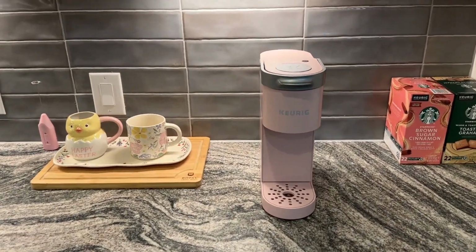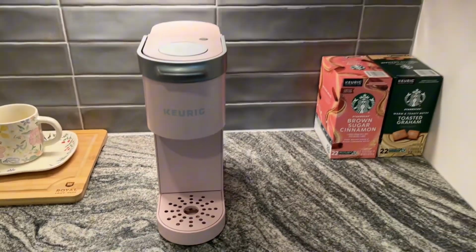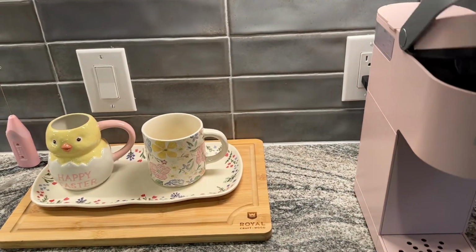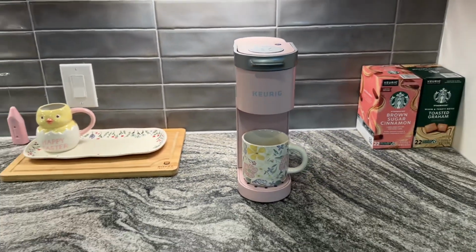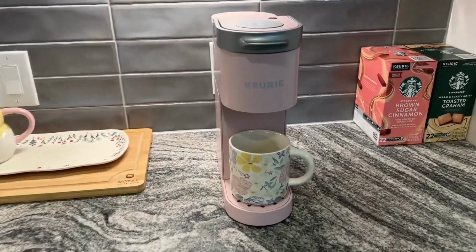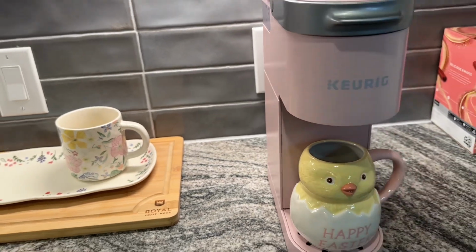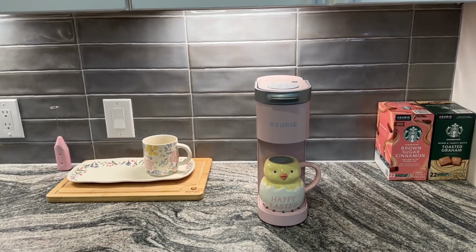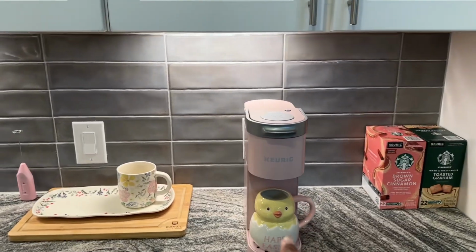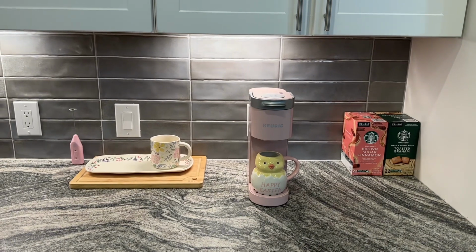So let me let y'all see it up close and personal. Y'all, look how cute. That's adorable. I want to find me one more spring cup because one go right here and then we're going to keep the two over there. But yeah, that's definitely adorable.